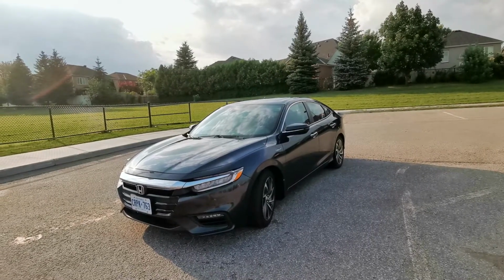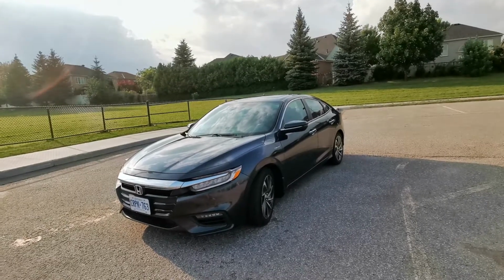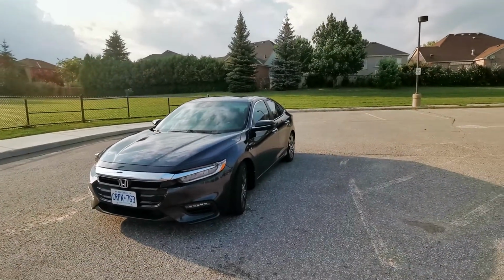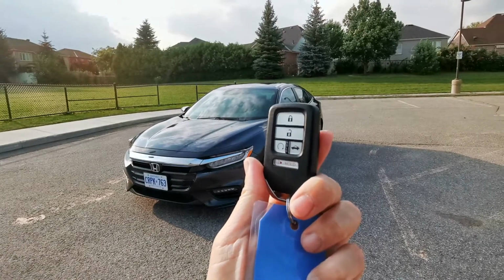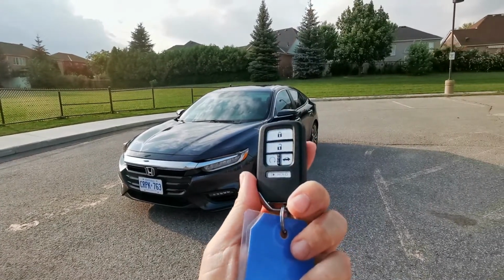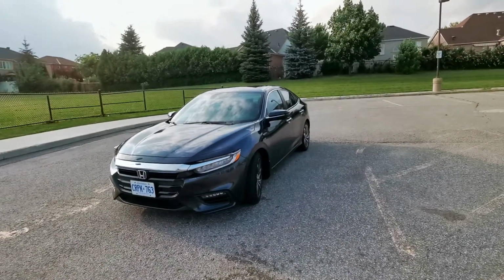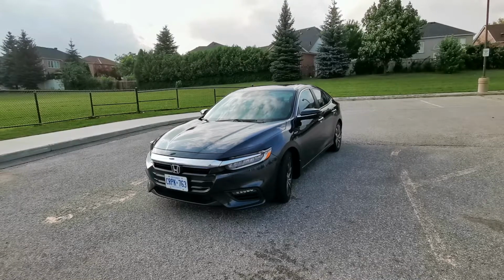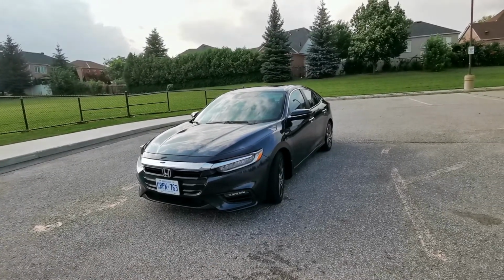Tons of technology in this, and I'm trying to figure out how the hybrid works. In this Mo Verney video segment, I'm going to show you the exterior. For starters, this is the key fob remote with the usual unlock, lock, and engine starter, as well as the trunk release. This is the Touring. There are only two trim levels: the regular Insight hybrid and the Touring level, which is higher end.